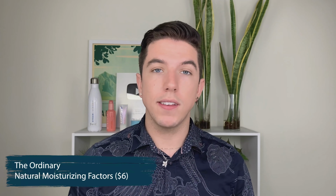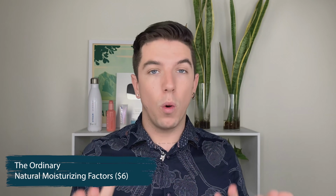And also, if you're looking for something more basic, the Ordinary Natural Moisturizing Factors moisturizer is oil-free. I was actually surprised when I looked at it again because I didn't remember that it was oil-free, but it's a great, very simple moisturizer. Like the Neutrogena one, it's gonna do what you need it to do without any extra frills. The benefit of the Ordinary one is that it's super cheap and just a simple one that does the job. And yeah, it just has an afterthought.